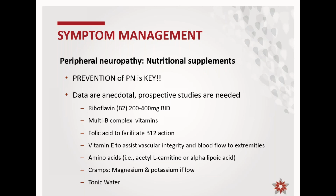potassium levels checked, and then you can take some magnesium and potassium, or you can check out what foods are high in magnesium and potassium, things like bananas, potatoes, and that'll help increase those levels to stop the cramping. The other thing is tonic water.